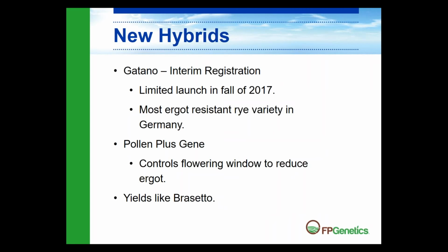Lastly, I just wanted to talk about new hybrids on the market. Right now we have, as Gordon mentioned earlier on, Bursetto and Bono, which was brought to the market last year. Bono is 10% higher yielding than Bursetto, so we have a number of acres of Bono in the ground this year. I'm excited to see how those turn out. What we've seen in the last couple of years bringing it through registration has done exceptionally well.